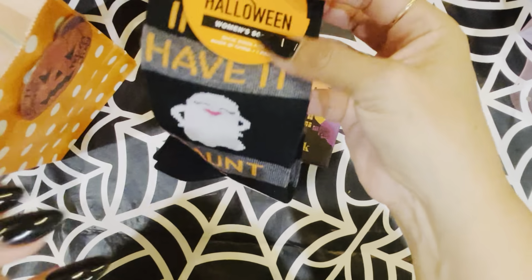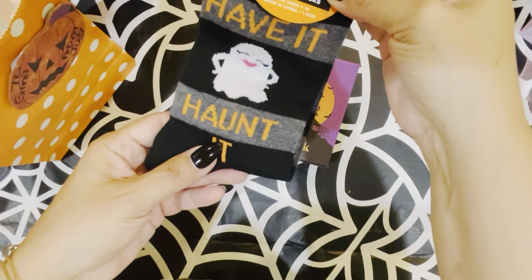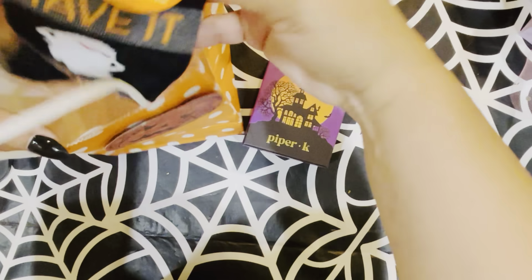And a pair of socks. And it says, if you have it, haunt it. How cute. Absolutely love this. Thank you so much, Judy. I love them and I'm gonna wear them with pride.